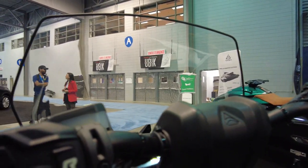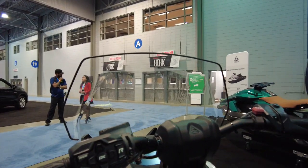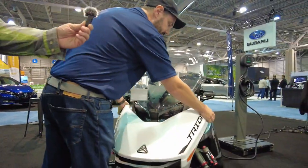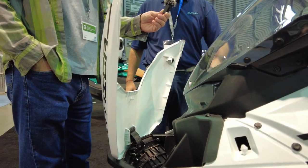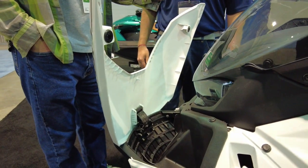And if I could show your cameraman also one unique feature, if you allow me, Luc, just to go in the front. Usually in the front of the machine you get an exhaust system. In this case, because it's electric, we have a little storage bin. So again, you have utility up in the back and utility up in the front, which are cool features that are again unique to an EV machine.